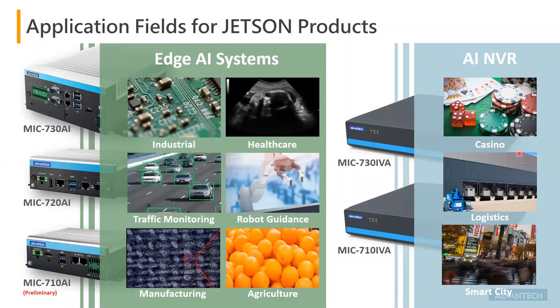Our customer from casino wants not only to recognize the customer's face, but also to do chip recognition. You know, chips maybe cost $1,000 or even $2,000 per chip. But sometimes some customers will bring back chips to play in the casino. So they want to avoid this kind of scenario. So they will recognize if the chip is from the casino directly, not a fake one.